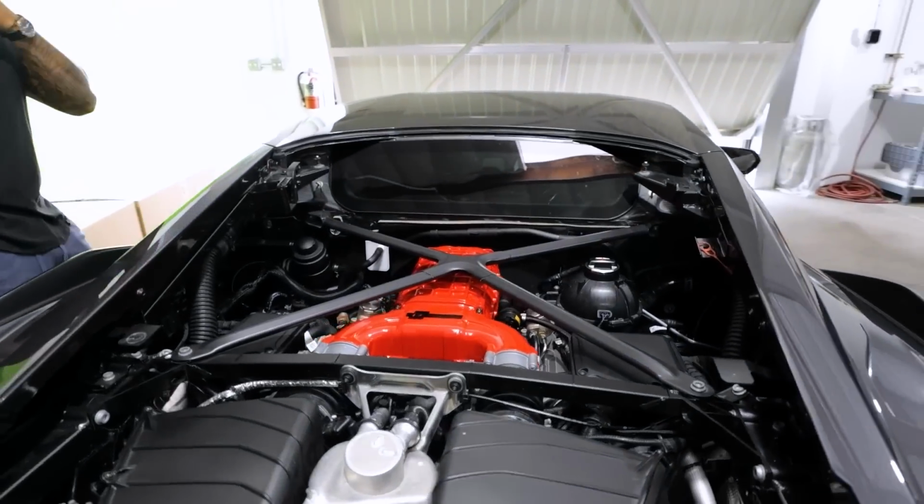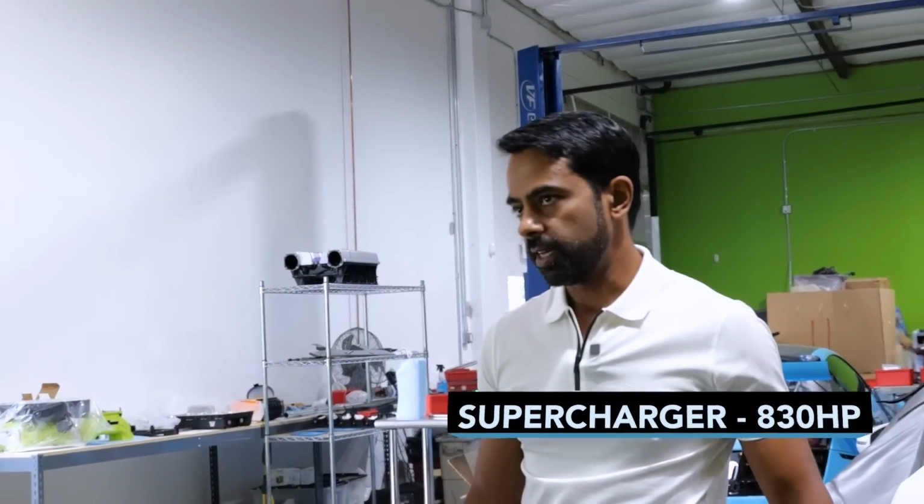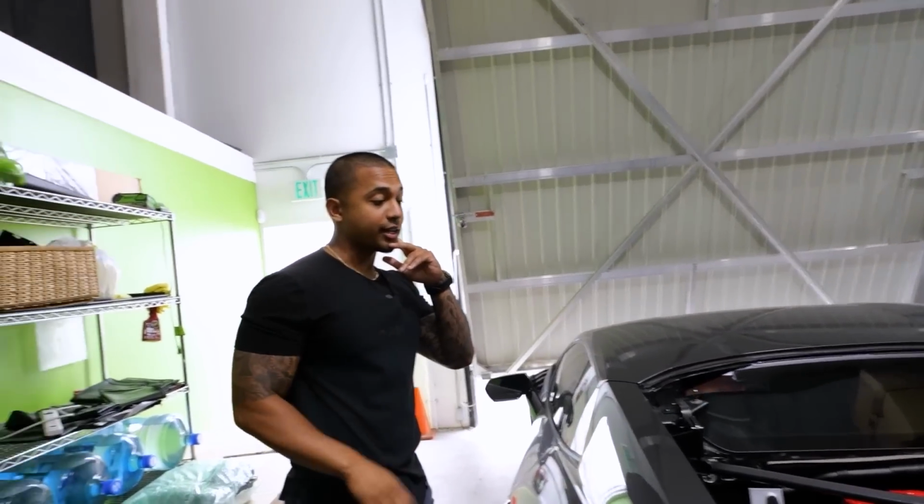What's the stock horsepower on this again? Is it like 630? 630. So it's like the Evo. Yeah. So now it's pushing 830. 830. Oh my goodness. With a touch of ethanol, we get it up to 850. I've driven one of these guys and it's insane.